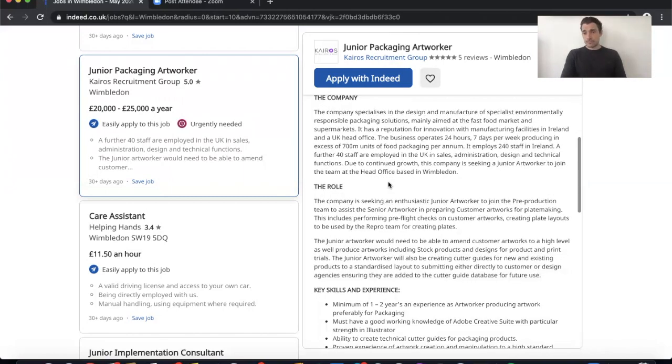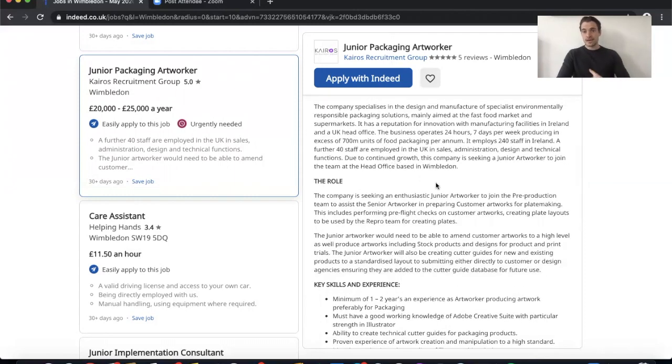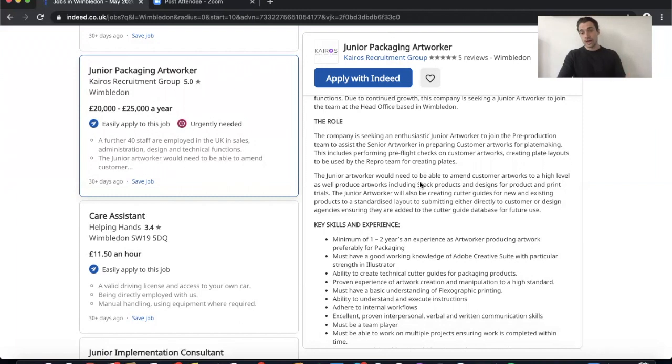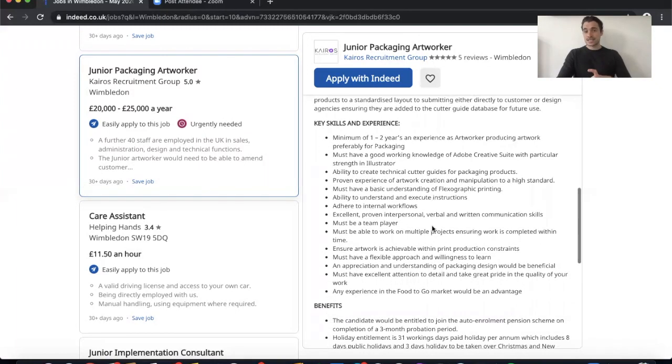Secondly, take time reading through the advert as well. So have a read through the company here. Again, it should just reiterate the reasons you want to go and work for them and that you're passionate about it, everything like that. The role itself, are you excited about that specific role? Can you see yourself doing it? The key skills and experience is really important. Are you a match? Are you a match with these? Have you demonstrated these particular skills before? Do you have the experience that is required?